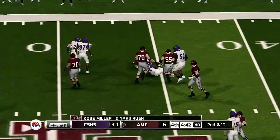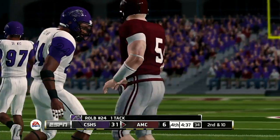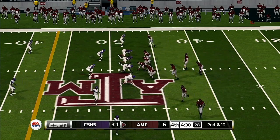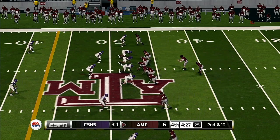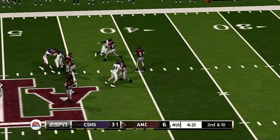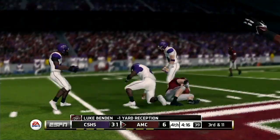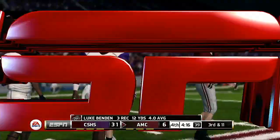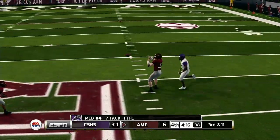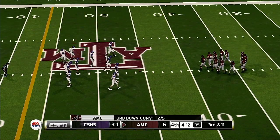Now he tries to buy some time. And down he goes at the 47-yard line. Tackle behind the line. Loss of 2. Pretty good stand there. They weren't fooled at all by the offensive play call. That makes it 3rd and 11. Third down, and they need to get it inside the 44.